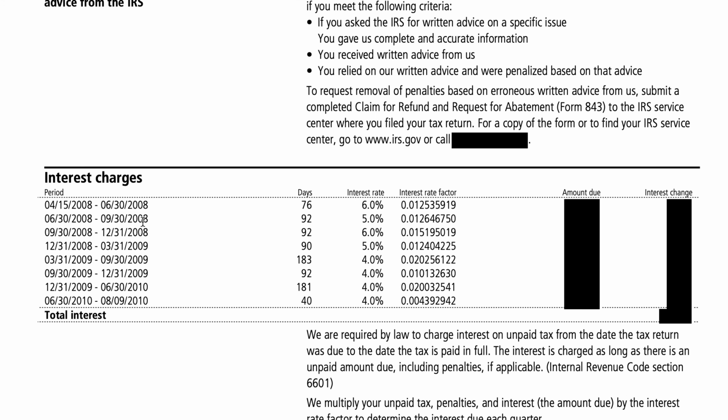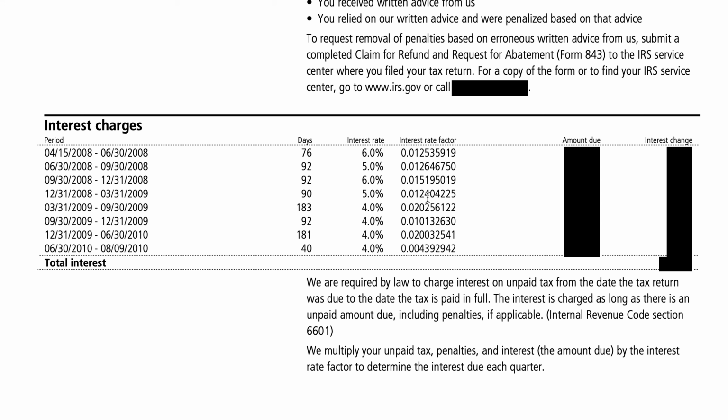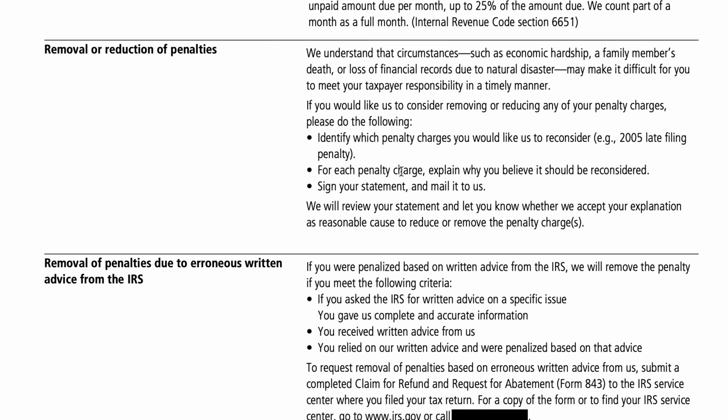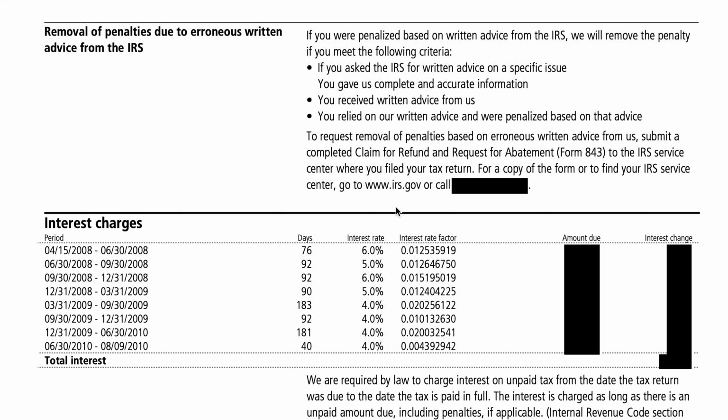So here is a breakdown of interest charges, usually by quarter, and that looks like the case here. In this quarter in 2008, the interest was 6%, then it was changed to 5, then 6, then 5, and this is how they have calculated interest in the past. There's not really an easy way to abate interest. However, any penalties that are abated will result in a recalculation of the interest charges. So you're removing a penalty and then you're removing any interest related to that penalty, even if you still have to pay interest on the outstanding tax.